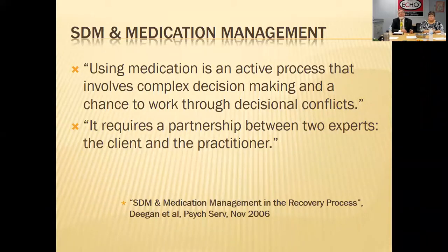So, when it comes to medication management, oftentimes people think, how could shared decision-making be implemented in the process of medication management, because that's such a technical thing. But the truth of the matter is that using medication is an active process that involves rather complex decision-making and a chance to work through potential decisional conflicts. And it requires a partnership between two experts, the client and the practitioner. In this, I'm quoting from Pat Deegan, who is a champion of shared decision-making, has done a lot of writing about it, and is somebody I admire, so I often quote from her whenever I can.